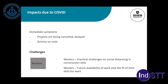So the challenges to the workers come from multiple perspectives. There are practical challenges to being at the workplace and attending to work because of the social distancing requirements and lockdowns. And at the same time, there's increased insecurity about the availability of work. How would the skills needed for future jobs change with the pandemic? And if a recession comes, would they be unemployed for a long period of time? So there's increased insecurity created among construction workers, and the construction industry has a very large percentage of casual workers.